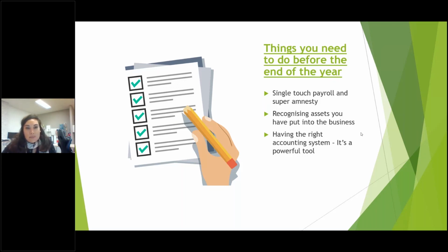Recognising assets you put into the business, I already talked about that. So if you've transferred assets, making sure we're claiming that as a tax deduction. Especially if it's less than 20,000, we can immediately write it off if we haven't already, and that can make a big difference to your tax as well.